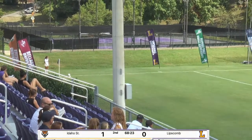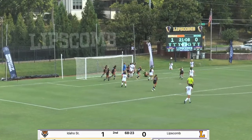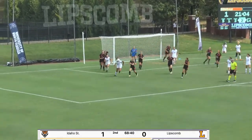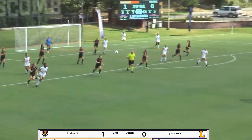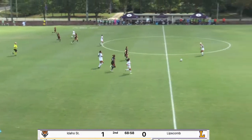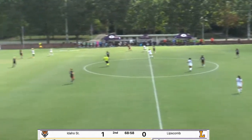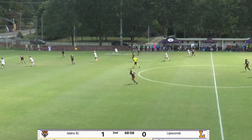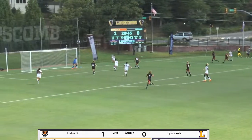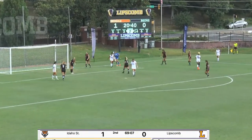Carapazza signaling into the box. Again, a dangerous ball. Here's a high floater, still bouncing around. And finally, an Idaho State Bengal steps up. That's Virginia Wallace playing it up for Mary Zaw. Emily Patty settles, playing it back for Kraft. She'll kick it back up ahead, and Rogers has tons of room. Cammie Rogers, far side, off the shoulder of a Bengal, and out of bounds for a Lipscomb corner.